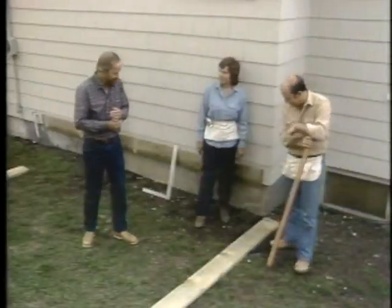Building materials, of course, will have to be obtained. A list of items can be made from your permit drawings, and a good home center or hardware store serving do-it-yourselfers can help you with that. All right, we're really getting into this thing now.